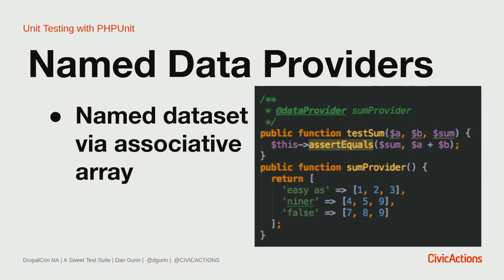We can use associative arrays as data providers, and this will make failure messages be included, the array key will be included in the failure message. So in this case, the failure message will indicate that the third and final data set failed. False is the key to that array that tests if 7 plus 8 equals 9, which of course it does not.